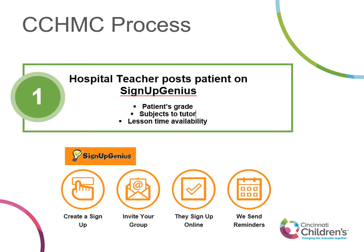A wonderful, free, and easy tool we use for tutors to sign up patients' tutoring sessions is Sign Up Genius. Via secure email, tutors receive the Sign Up Genius link, allowing us to inform the virtual tutors simultaneously, and it helps eliminate long email chains for pairing up tutors with patients.